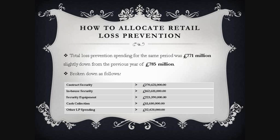Total loss prevention spending for the same period was £771 million, slightly down from the previous year's £785 million. Broken down as follows. Contract security, £270,621,000. In-house security, £162,681,000. Security equipment, £223,590,000. Cash collection, £61,680,000. Other LP spending, £52,428,000.